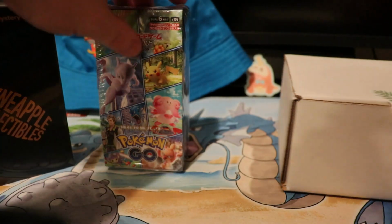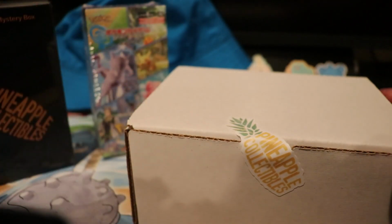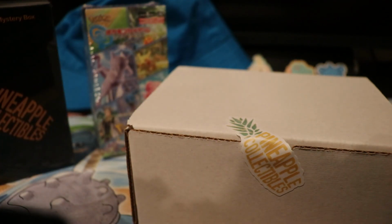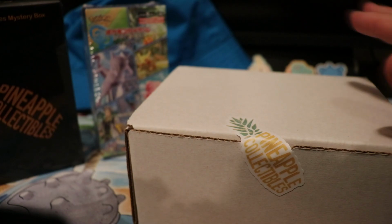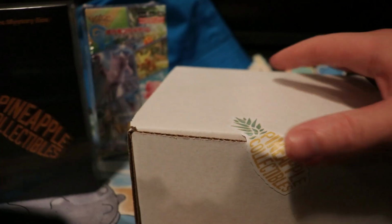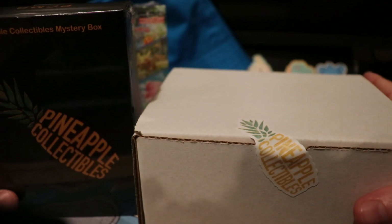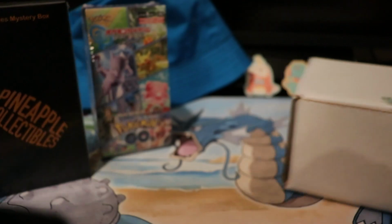Then she had a bigger mystery box. I wish she had the details on the box, but it's 36 packs. I believe there's a graded card and a chase pack, and I guess we're going to find out what the other contents are. This one went for $280. I actually traded some graded slabs for both of these, so that was really cool. I was looking forward to trading some of my graded cards just to get some cool product.